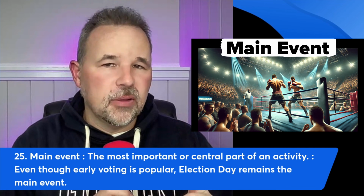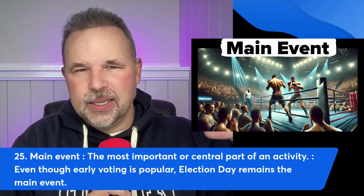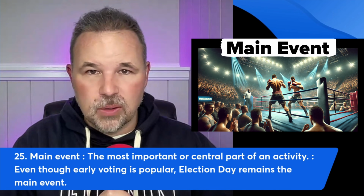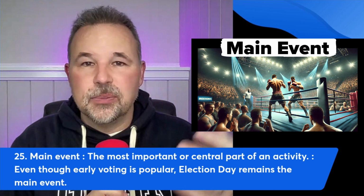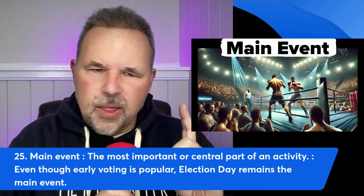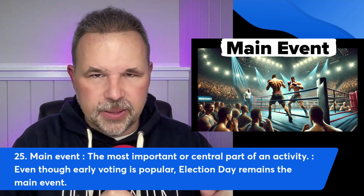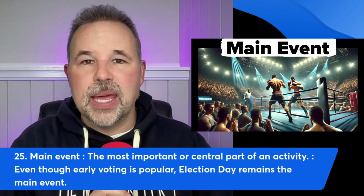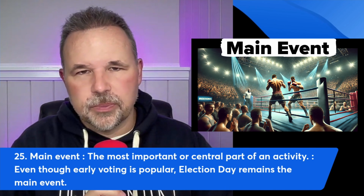The main event. You will often hear this with boxing. It's like the last match of the night, the big thing that people went to the boxing match for. There might have been a couple other boxing matches, but maybe they weren't as important as the last one. So here we go. Definition: the most important or central part of an activity. Even though early voting is popular, Election Day remains the main event. The majority of people will cast their vote on Election Day.